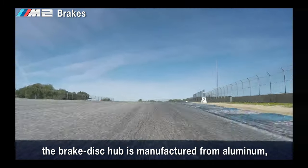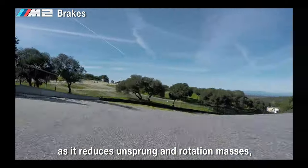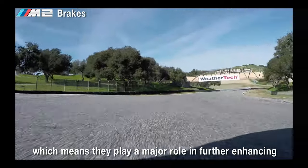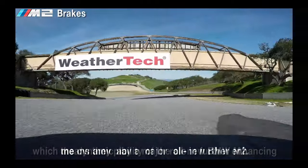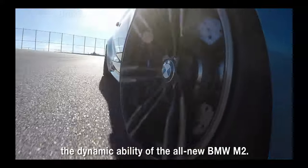The brake disc hub is manufactured from aluminum as it reduces unsprung and rotating masses, which means they play a major role in further enhancing the dynamic ability of the all-new BMW M2.